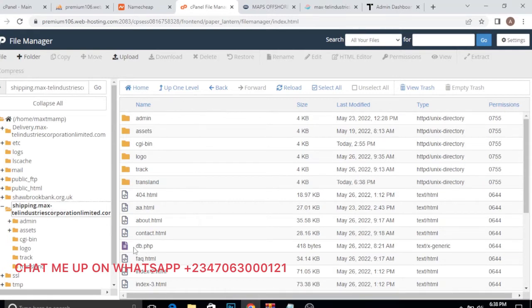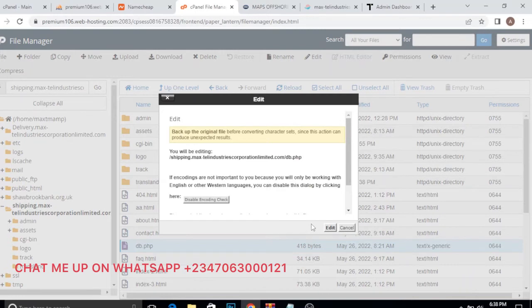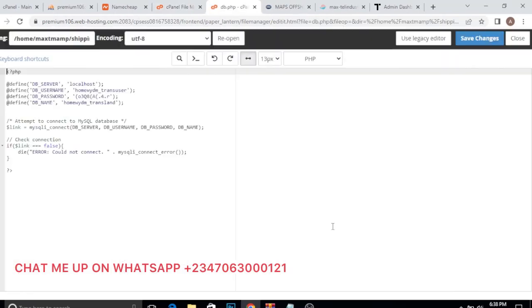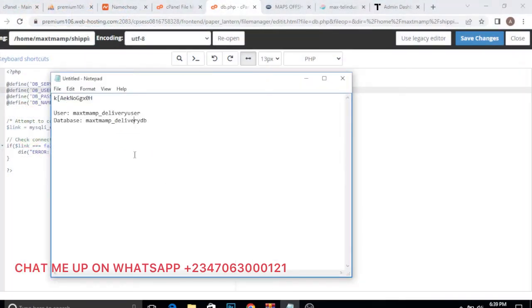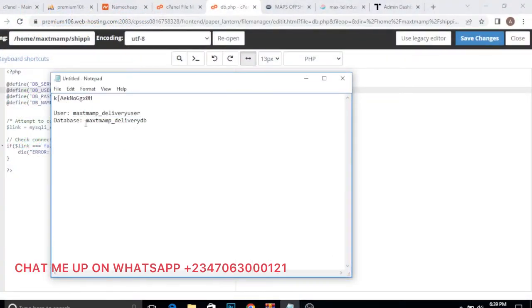The next thing you have to do is to configure your db.php. Okay, just click, then click on edit. Very easy. So what you have to do is to just come over to this section. Just be careful. Just edit for the db username. Just edit this. You edit, then paste your own, copy your own username. Hope you have seen that. Same goes for the database. Okay, just copy that.